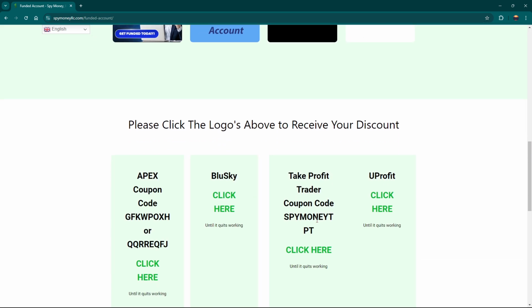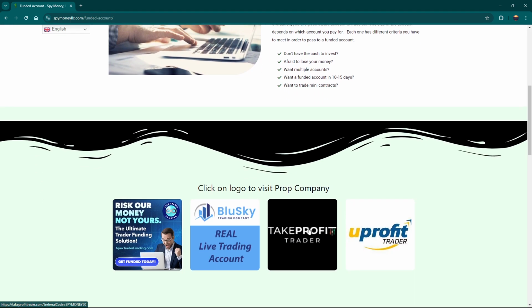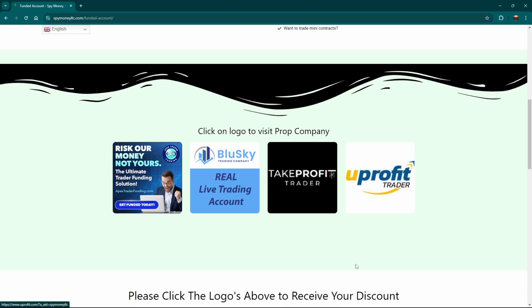There are also coupons down here you can use. But click on these and read through them. Pick the one that you want to do, because every week these change a little bit. But it seems like the most consistent have been Take Profit and BluSky. And with both of these, you get paid out real quick.